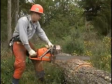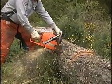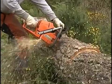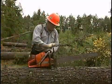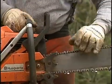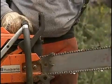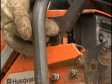If a chainsaw is not properly maintained, it can be dangerous. This is especially true because the chainsaw is a handheld cutting machine. Let's start with a safety inspection. First, check the chain brake. Try to move the chain. Look for cracks in the chain brake. Then check the screws that hold the chain brake to the frame.